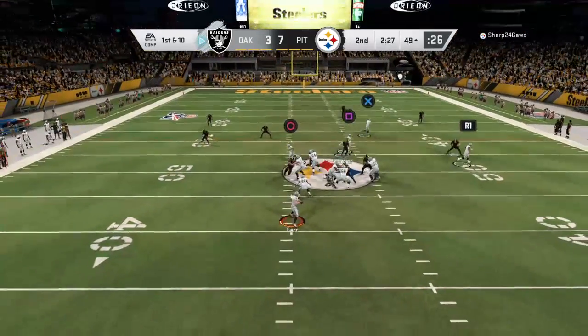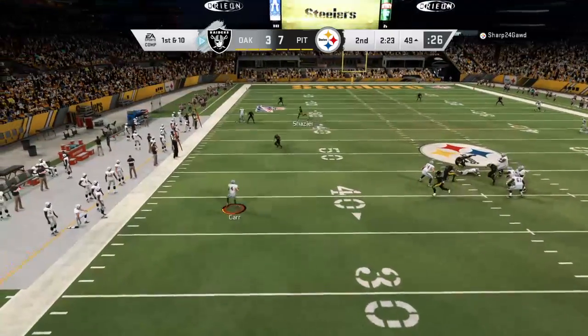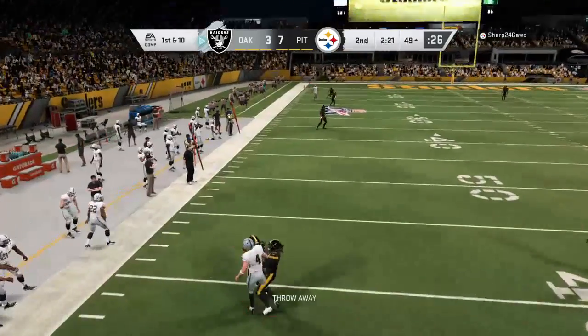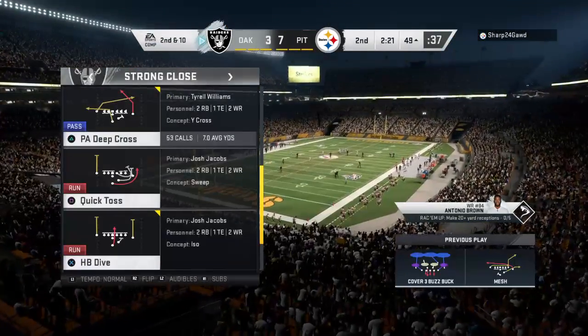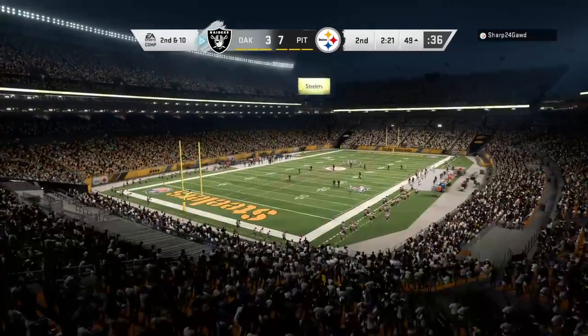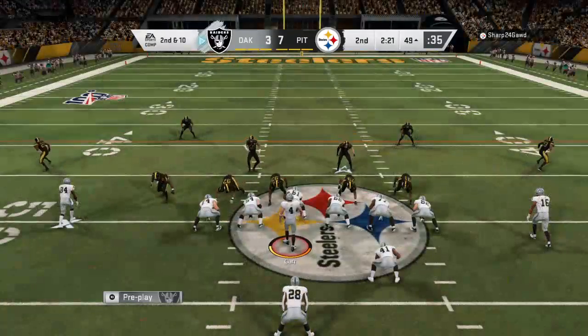Now after the INT, it's Carr. Forced out to his left, and he just gets rid of it. Throws it away. The wise move there. Looked like nobody open. Now 2nd down. His first half struggles continue. He has yet to complete a pass.